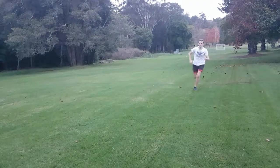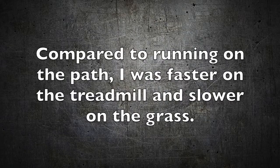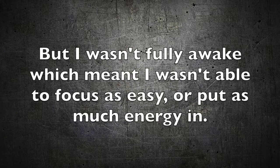Running on grass was a lot slower as my feet sank in and didn't have good traction. Compared to running on the path, I was faster on the treadmill and slower on the grass. For running in the morning, it was helpful because the temperature was cool, but I wasn't fully awake, which meant I wasn't able to focus as easy or put as much energy in.